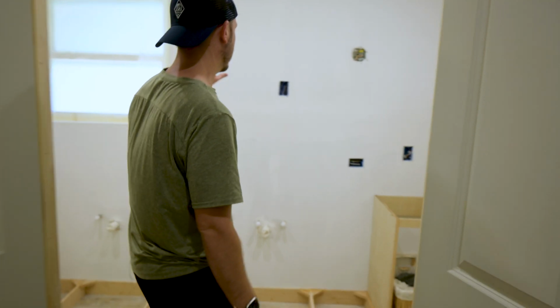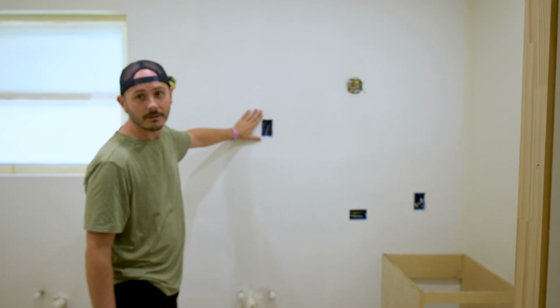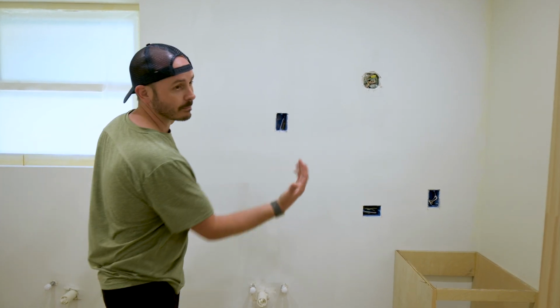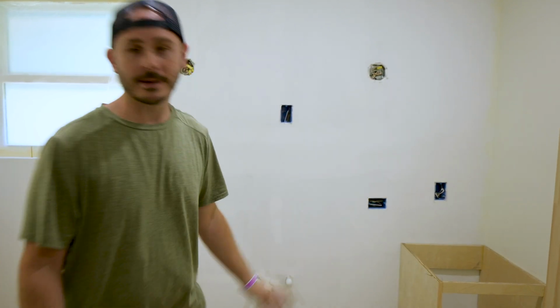And I don't know if anybody's wondering why there's a plug on the wall. Our mirror, there's a plug for our mirror. You want to go show them? Let me just go grab it real quick.